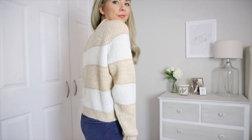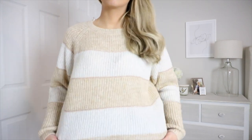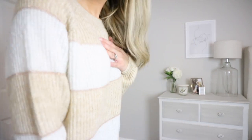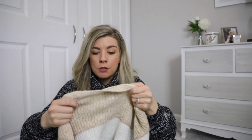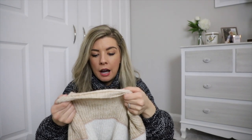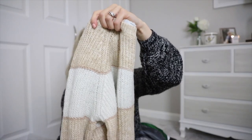It's nice. It's sort of like an oatmeal and cream stripe, like a chunky stripe. Again, it feels quite short. I don't know if I've been used to wearing longer length jumpers recently or something, but it just feels short. But I suppose it's your average jumper length. This is in a size extra small and it's by Only Our Story. I'm going to have to check my order.